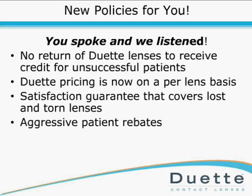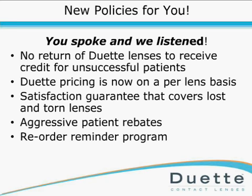We're also excited to offer generous patient rebates that we believe make Duet lenses more competitive with the soft lenses in your practice. So any patient purchasing an annual supply of lenses is eligible for a $50 mail-in rebate. And our reorder reminder program gives you a little bit of assistance in getting your Duet patients back for their annual exam in a timely manner.